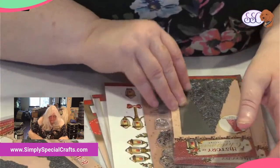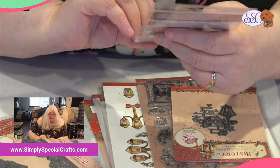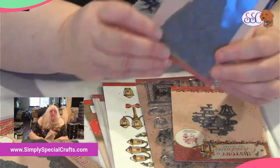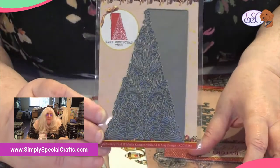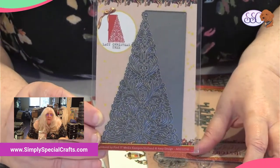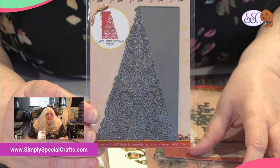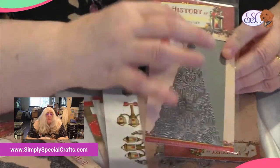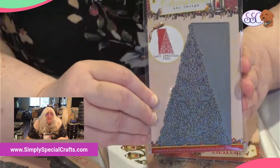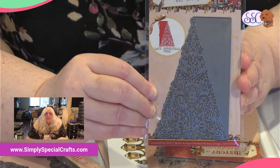And here's another one. And this is called Lacy Christmas Tree. But you'll notice again, this is a die. You could easily cut it off if you wanted to cut off, but see that it only has one cutting edge. The other one stays attached to your paper unless you cut it off. That's really a lacy, beautiful tree. Very detailed.